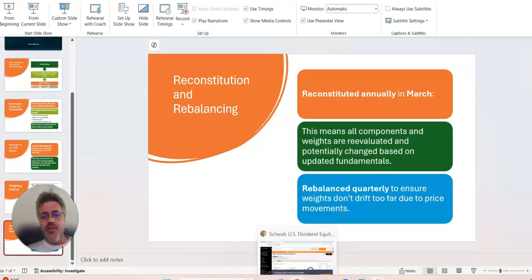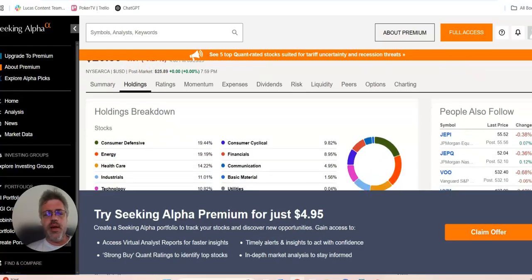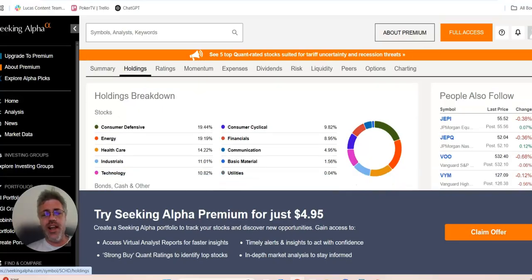So what does all of this mean in terms of performance? If we go over here to Seeking Alpha, and just bear in mind, I am not a premium Seeking Alpha member. And I point that out just to show you that you don't have to be a premium Seeking Alpha member to do the type of research on SCHD that I do. So what we're going to do when we pull it up is I'm going to start here on the Holdings tab just so we can see what it looks like right now.